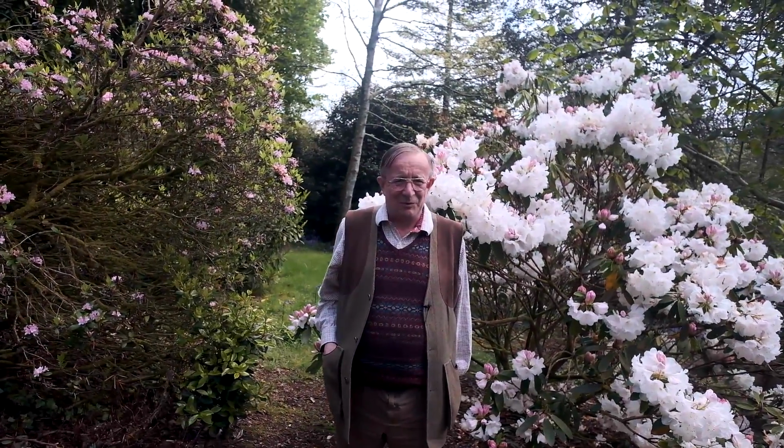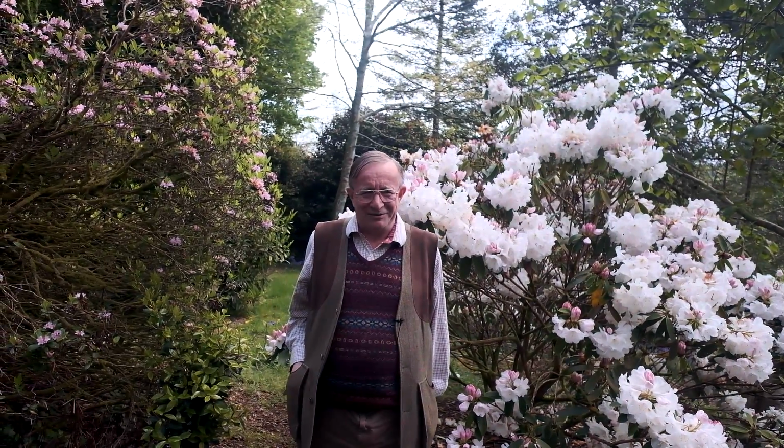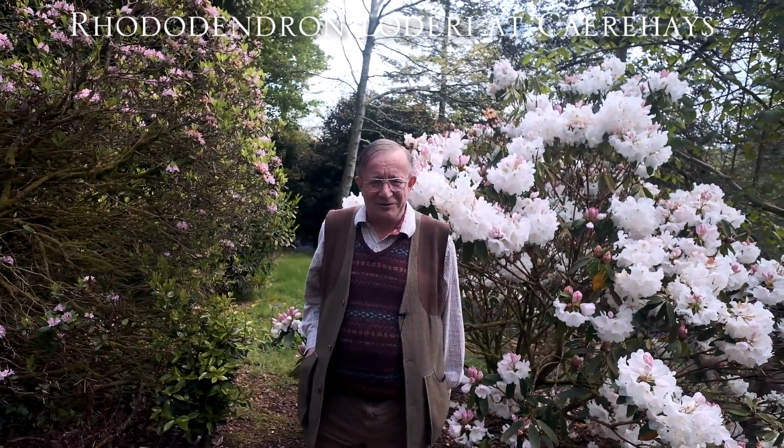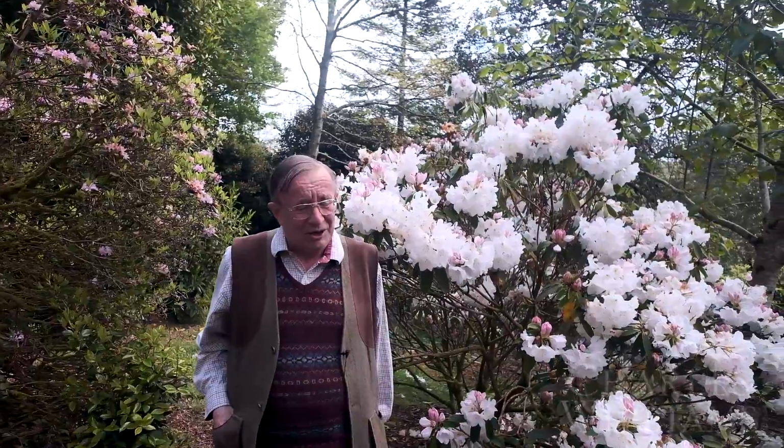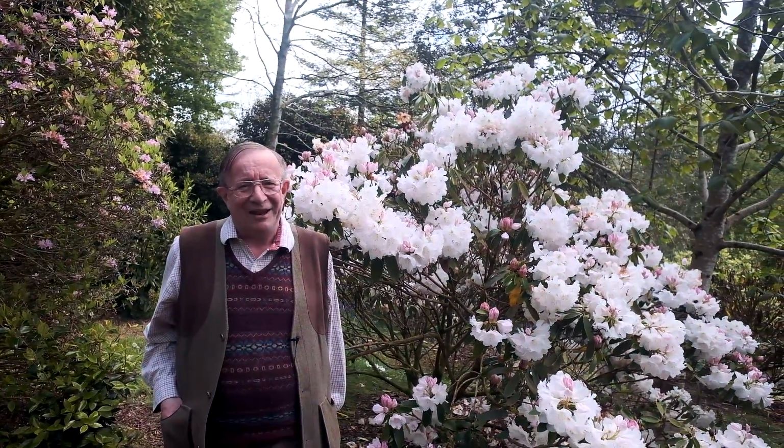Today we're going to talk about possibly the most famous and well-known rhododendron hybrid in the entire country, and this is Rhododendron loderi. Now the name Rhododendron loderi sounds as though it might be a species, but it's not. Rhododendron loderi was a cross between Rhododendron fortunei and Rhododendron, which we originally called Aucklandii, and now we call griffithianum.